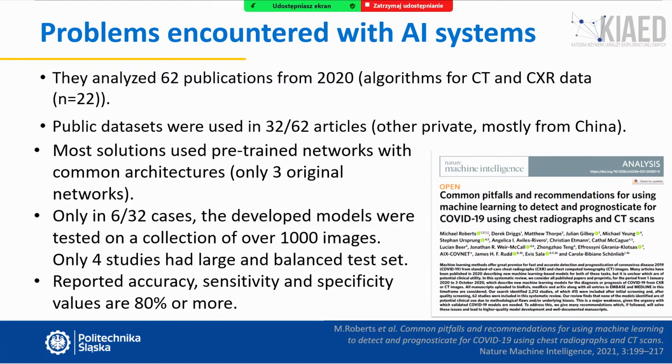In another paper, they describe 62 different models developed in 2020. They found out that half of them were developed on public data sets, others on private data, so there was no chance to validate those models. Since most of these papers were produced really fast, they used pre-trained networks, so networks trained on, for example, natural images or other kinds of images.